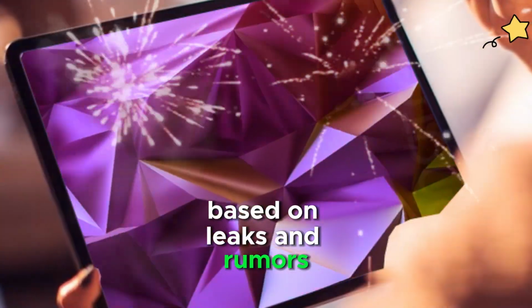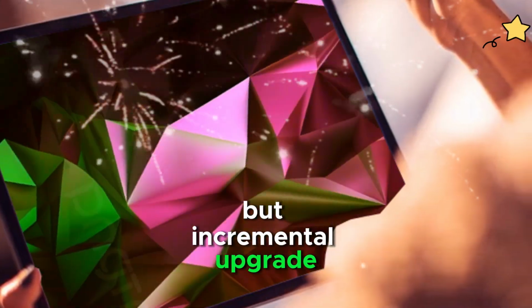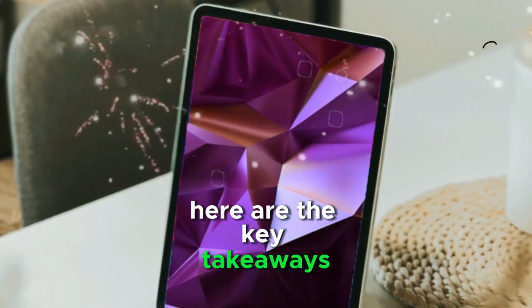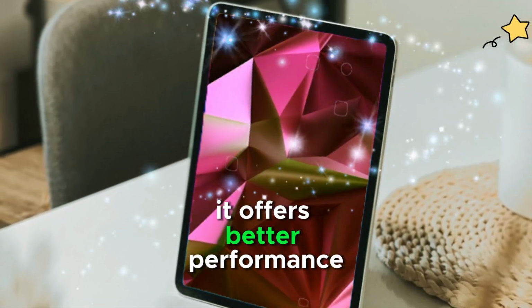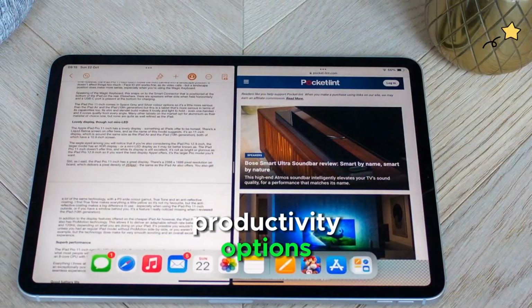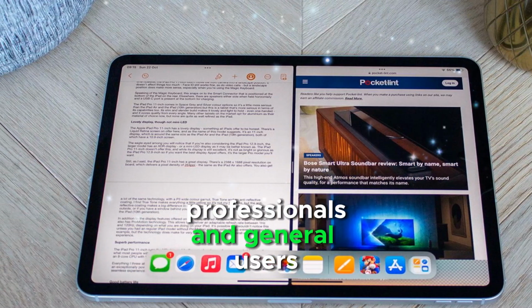Final thoughts. Is the iPad 11 worth the wait? Based on leaks and rumors, the iPad 11 appears to be a solid but incremental upgrade rather than a revolutionary change. Here are the key takeaways. While this update may not introduce groundbreaking innovations, it offers better performance, improved efficiency, and enhanced productivity options, making it an attractive choice for students, professionals, and general users.